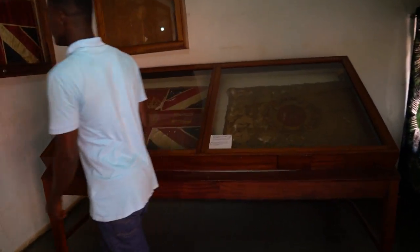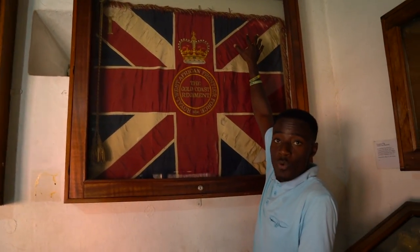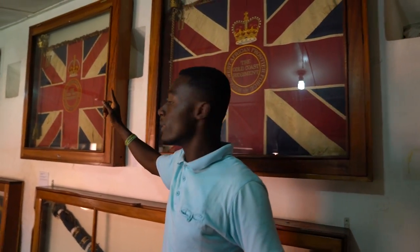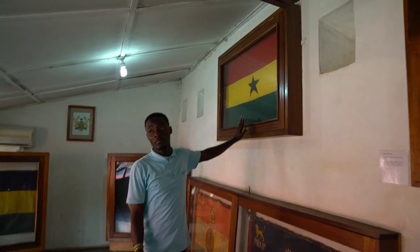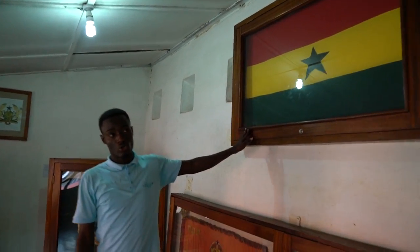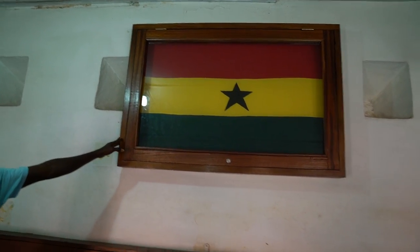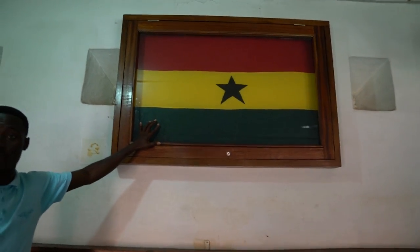So during the Gold Coast Regiment time, the British were here, and these three flags were the flags our soldiers were using. Until we gained independence, we had this flag designed by Theodosia Okoh. So you can see the old flag we were using and the current flag. And we have the meanings of the flag. Hope you know that.